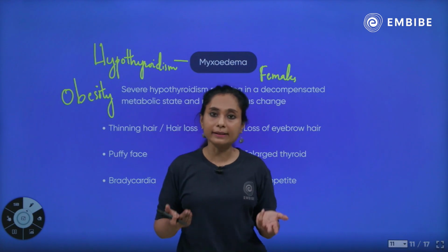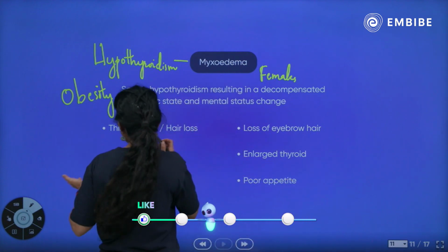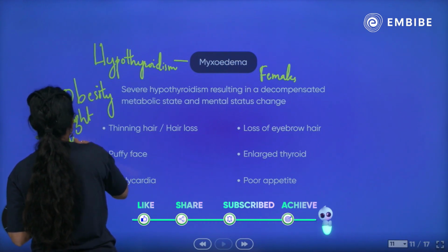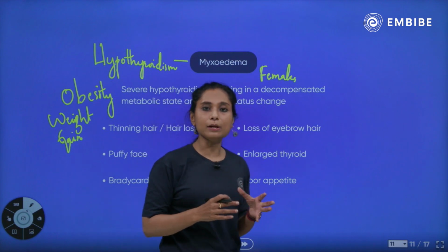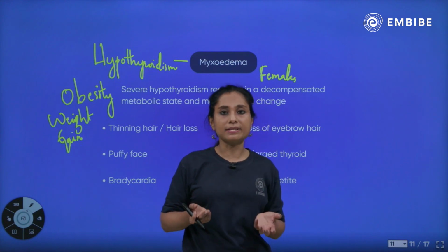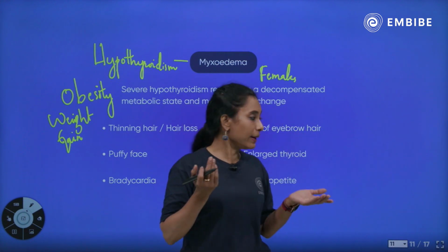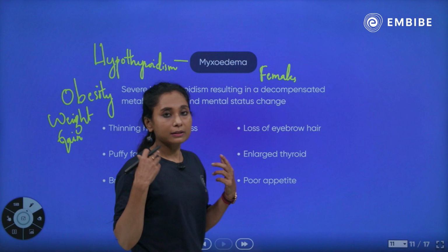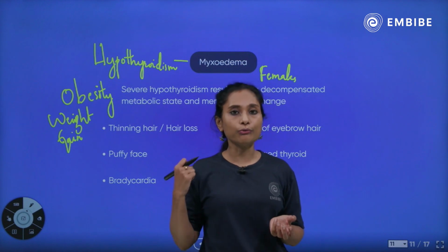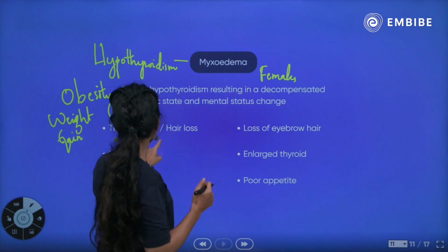So, when the basal metabolic rate goes down, then people tend to gain weight. So, weight gain is a major issue with hypothyroidism. Most of the people who have hypothyroidism tend to gain weight, because the metabolism of all the major macromolecules goes down. Then they have thinning of hair. The moment you go to doctor with a complaint of thin hair, the doctor would suggest you to go for thyroid test, because thinning of hair or hair loss is a major symptom of hypothyroidism.